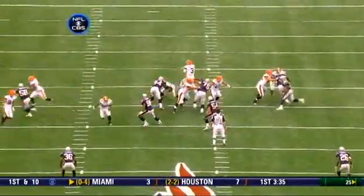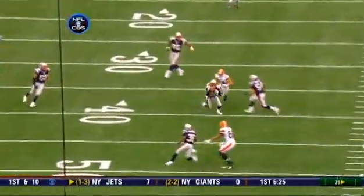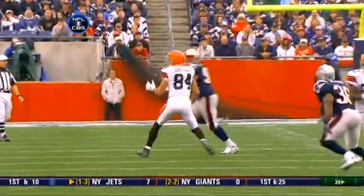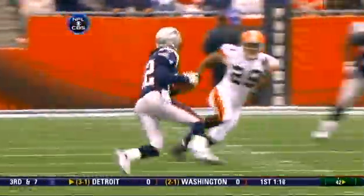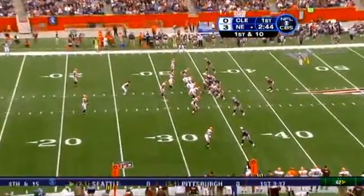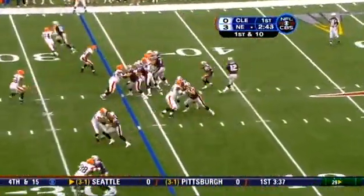All right, this time Anderson's going to work the right. No, it's actually hit at the line of scrimmage. Adalius Thomas, I believe, got it with his left hand. So twice a carom has gone to a Patriot, once to Junior Seau, and this time to Asante Samuel. Great field position for Brady.